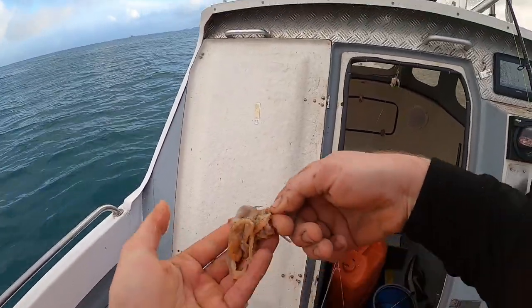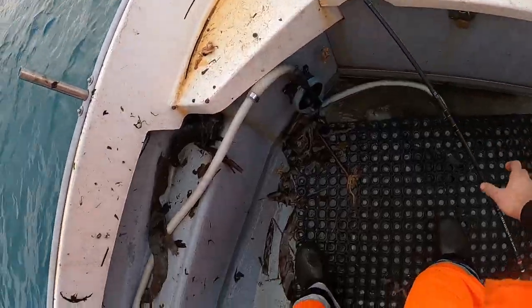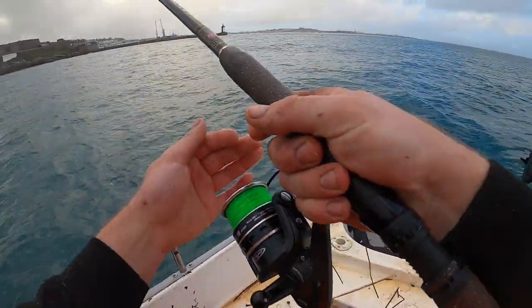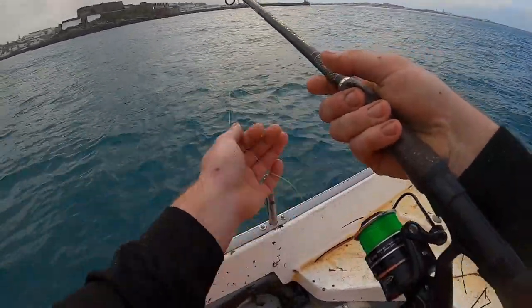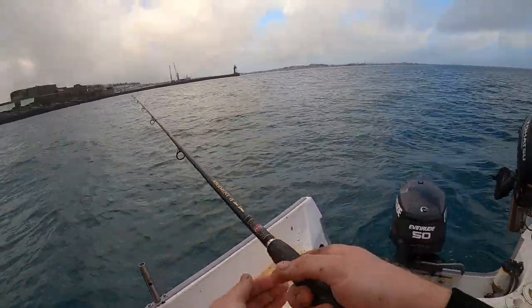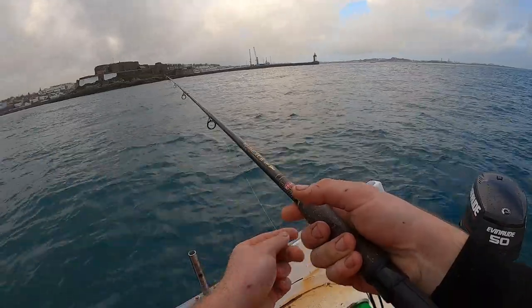There we go, well baited up. Okay, well baited up. Let's get down there. A few more bits of boat activity out in the background. Motor vessel going out.